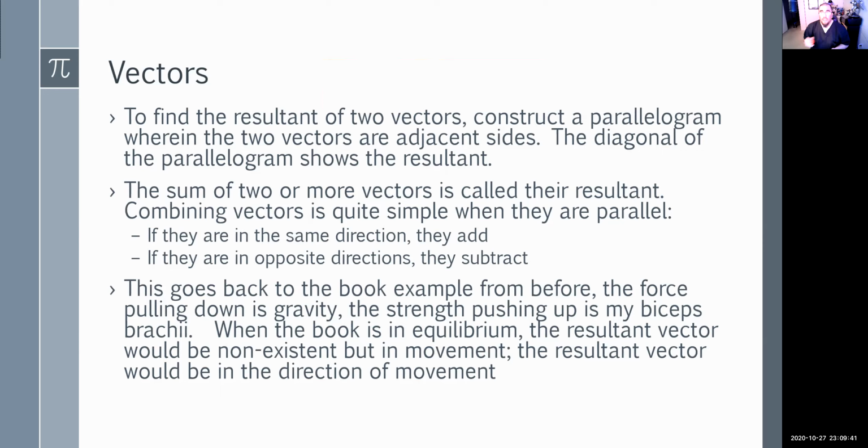When we talk about them, we usually construct a parallelogram to determine what the resultant vectors are, right? And we'll talk about this. Don't freak out totally about this. I'm going to make this as simple as I possibly can for you, right? The sum of two or more vectors is called the resultant vector. It's also called the net force if we're talking about force. Combining vectors when they're parallel or perpendicular is really easy. If they're in the opposite direction or in the same direction, they add together.